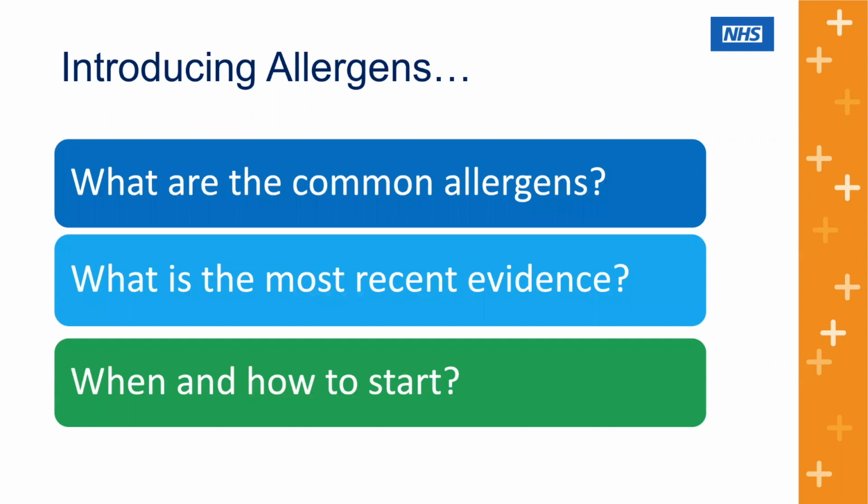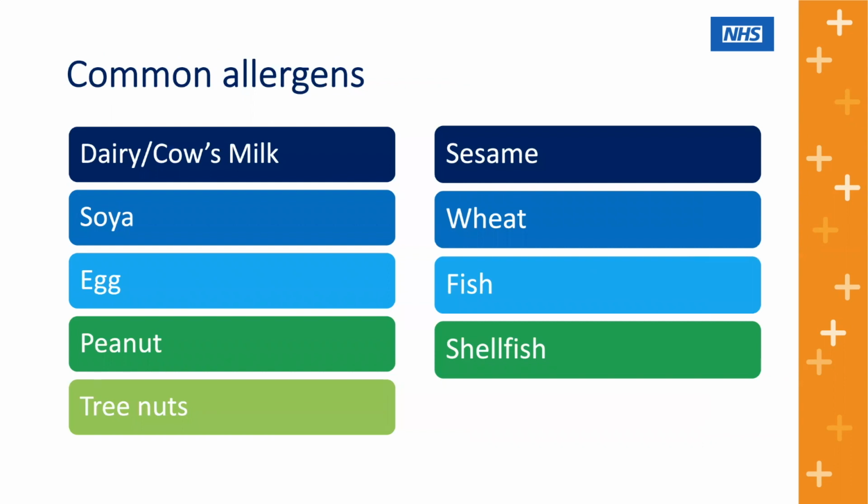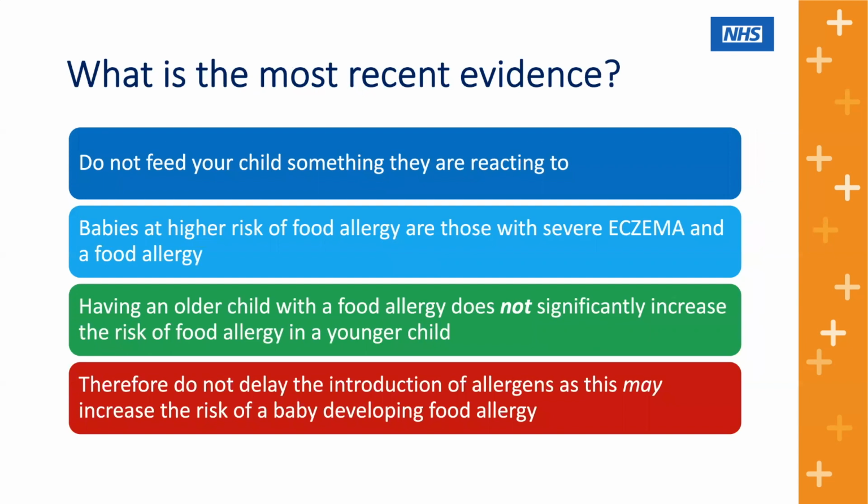So today we're going to look at introducing allergens. We're going to look at what the common allergens are, what is the most recent evidence, and when and how to start. So the common allergens are dairy or cow's milk, soya, egg, peanut, tree nuts, sesame, wheat, fish and shellfish. What is the most recent evidence?